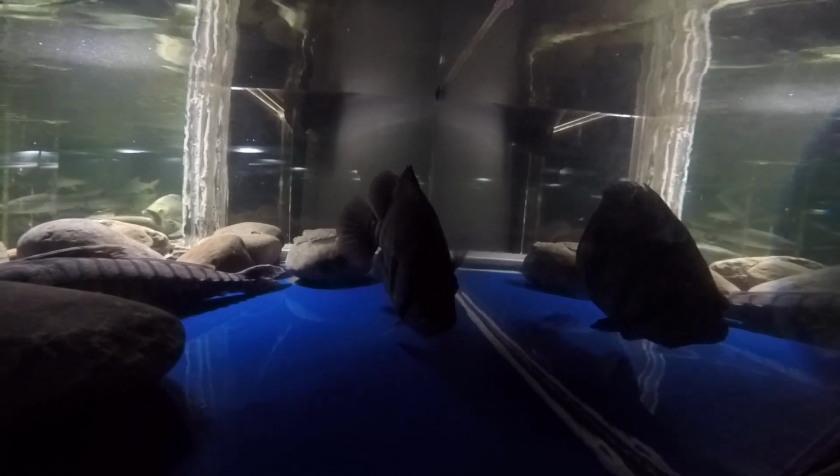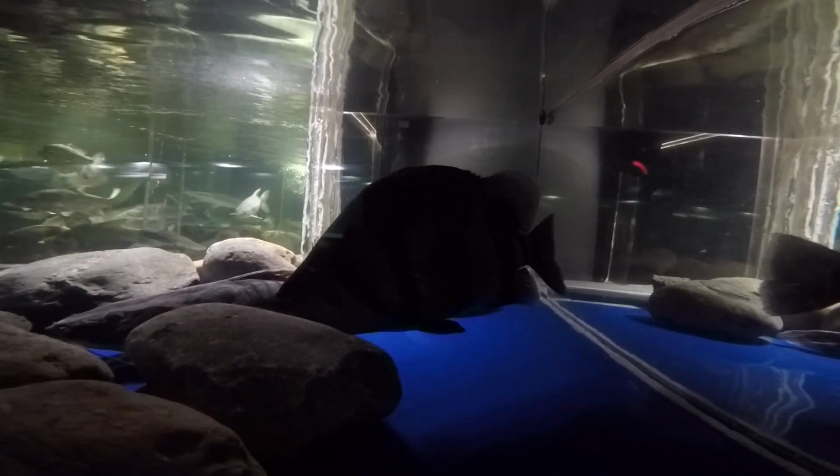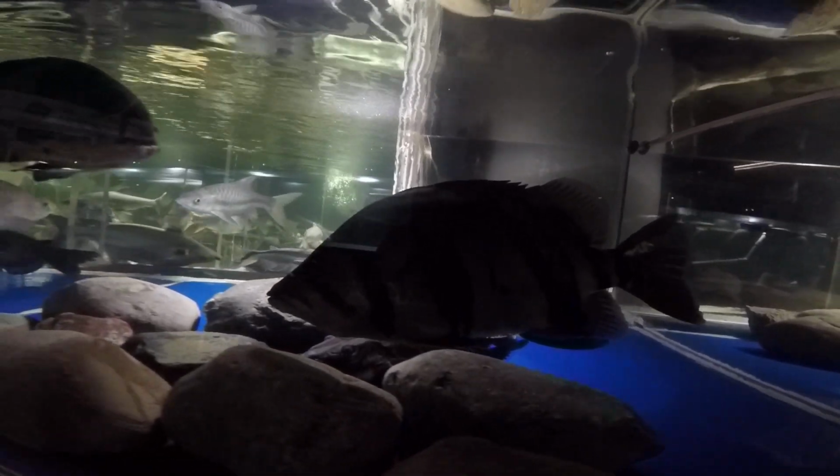Okay, sorry about the darkness. It's already night, and even with the lights, I don't keep very bright lights in the tanks, so hopefully you see something.